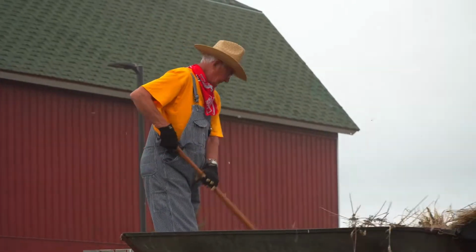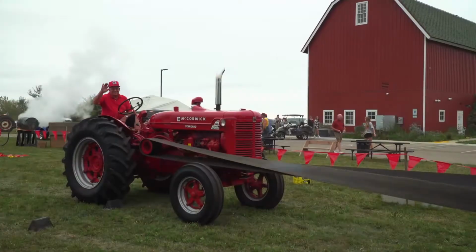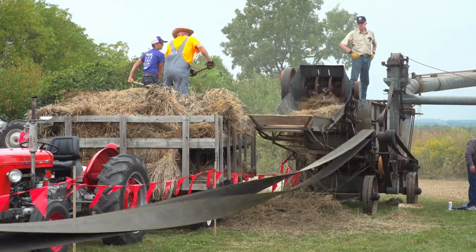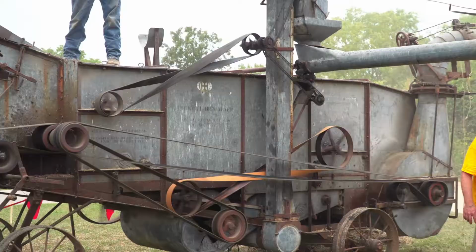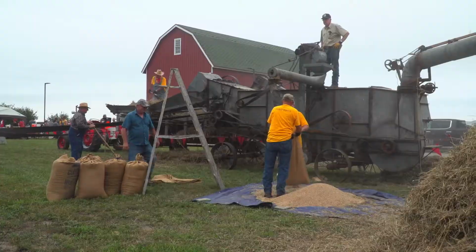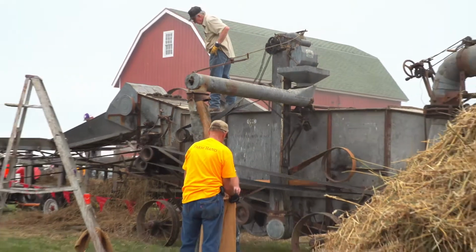One of the major highlights for me is always the threshing machine. It's a large, complex machine hooked up with a very long belt to a tractor or steam engine to power it. This year they threshed wheat that was cut and bound last month with a 1920s grain binder.